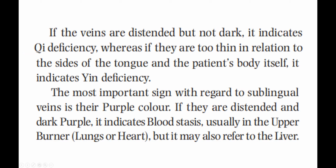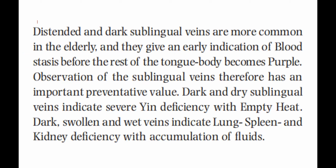The most important sign with regard to sublingual veins is their purple color. If they are distended and dark purple, it indicates blood stasis. Usually in the upper burner, the lungs or heart, but it may also refer to the liver. Distended and dark sublingual veins are more common in the elderly, and they give an early indication of blood stasis before the rest of the tongue body becomes purple.